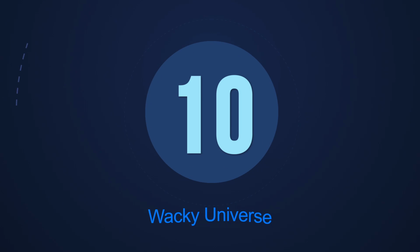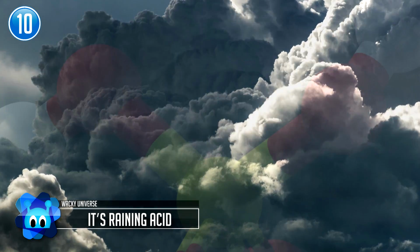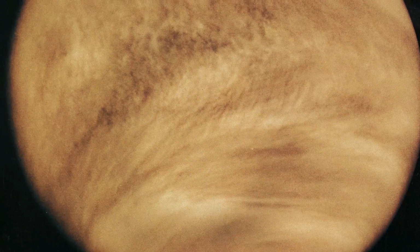10. It's raining acid. Aside from the climate that's hot enough to melt lead, there's a big reason not to move to Venus. When it rains on Venus, it pours acid. Due to sulfuric clouds, the rain that falls from them is acid. However, the acid does not reach the ground on Venus because it evaporates before it can get there.